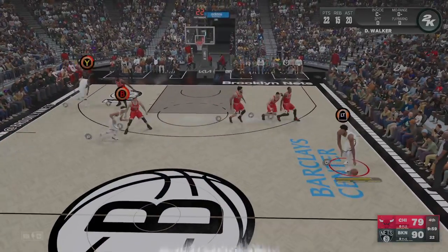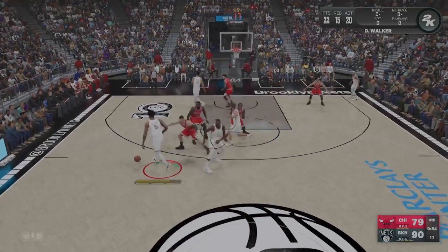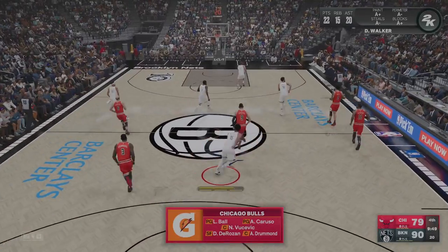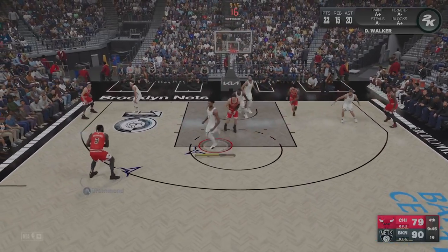Well, the Nets shooting continues to impress. 65% from the field. On the court for the Bulls, getting the fourth quarter going, they've got Lonzo Ball on. Andre Drummond is out there with Nikola Vucevic. Then it's Alex Caruso, and it's DeRozan in at the small forward position.